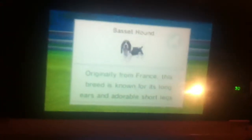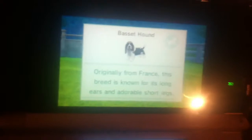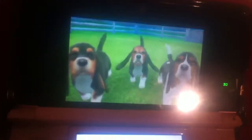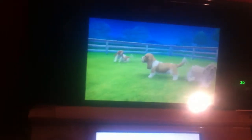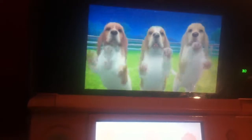That's a Basset Hound. Originally from France, this breed is known for its long ears and adorable short legs. I have a Basset Hound. His name is Itachi. Aww. Oh, they come in tricolor, lemon and white, and surprise. Sorry if I said that twice.